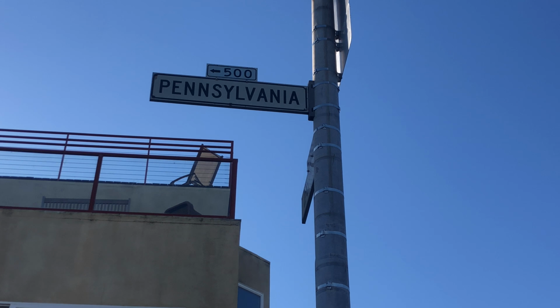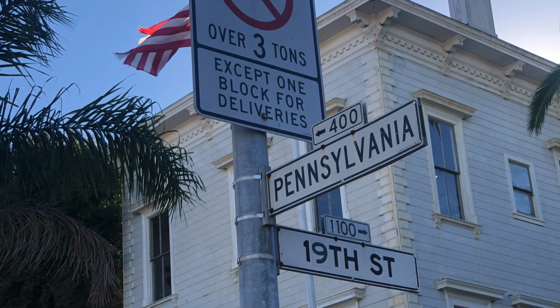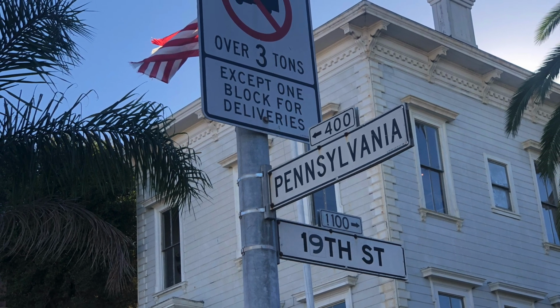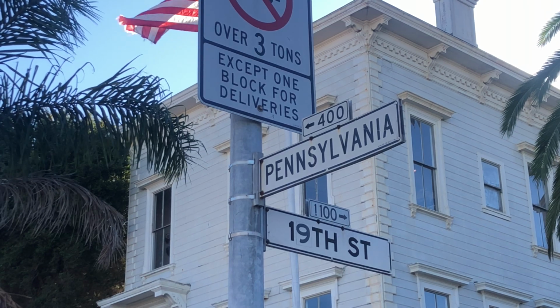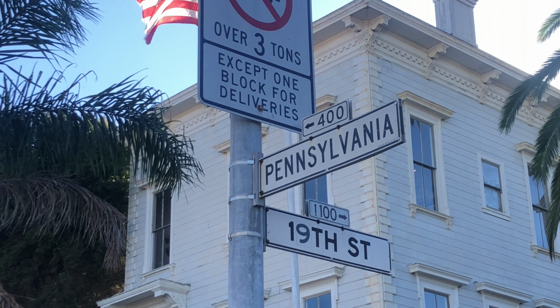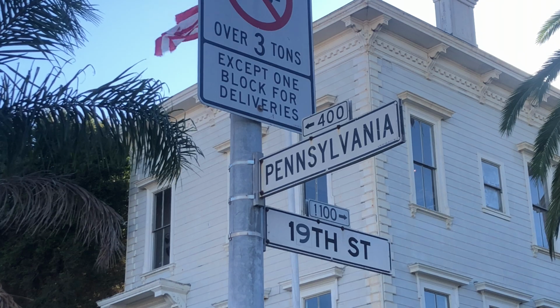Okay, now that we've crossed the 20th Street Bridge, we're at the corner of Pennsylvania and 20th, so we're going to turn right on Pennsylvania back to 19th Street. Okay, now we're back on 19th Street. We're going to be on the 1100 block going westbound on 19th. As I mentioned earlier, the cross street will be Pennsylvania.